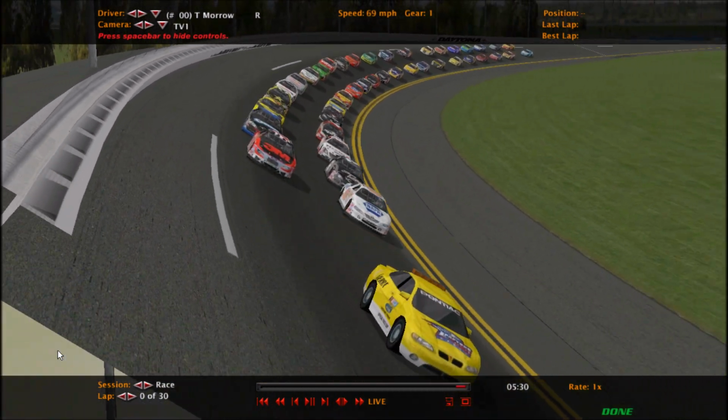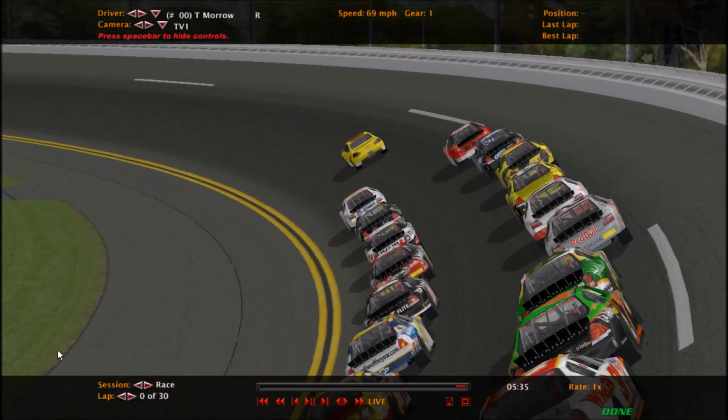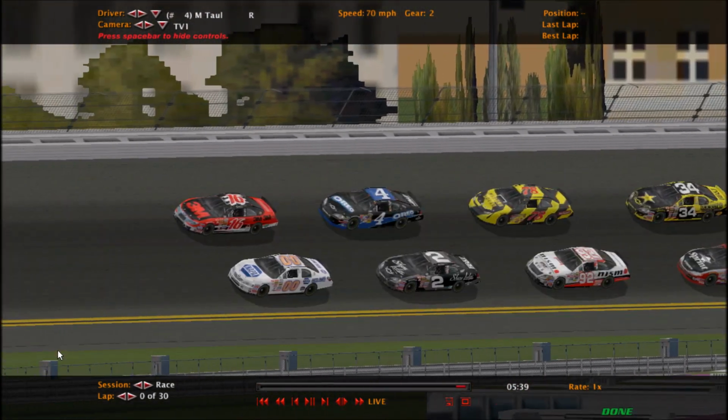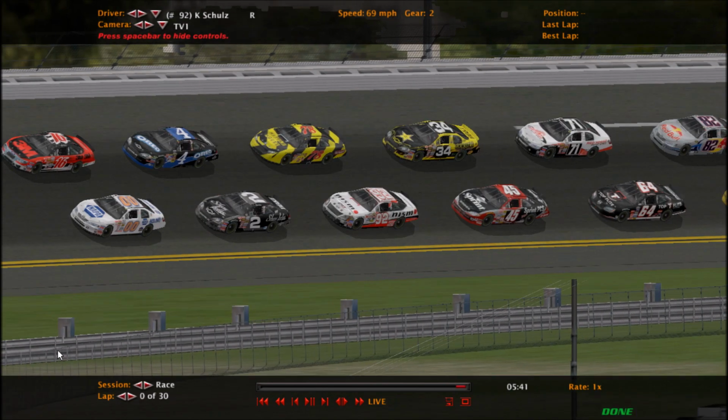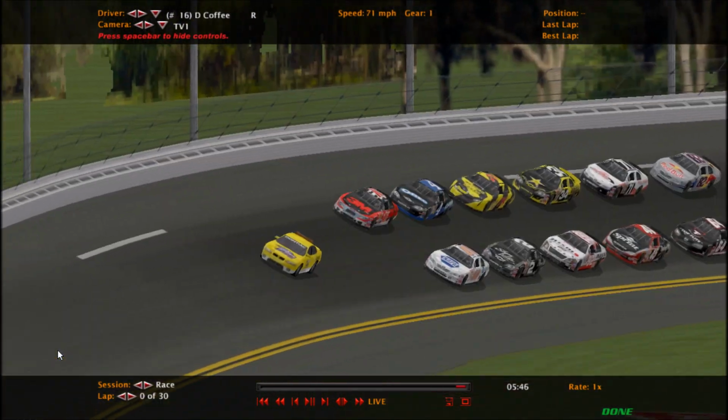Anyways, your starting lineup is the same from the finish of the duels. We'll do your brief top 6 or so. On pole is Ty Morrow, and on the outside is Danny Coffey. Then you got Richard Sweet and Madison Tau. Then you got Kevin Schultz, and Kyle Kesey rounds out your top 6.